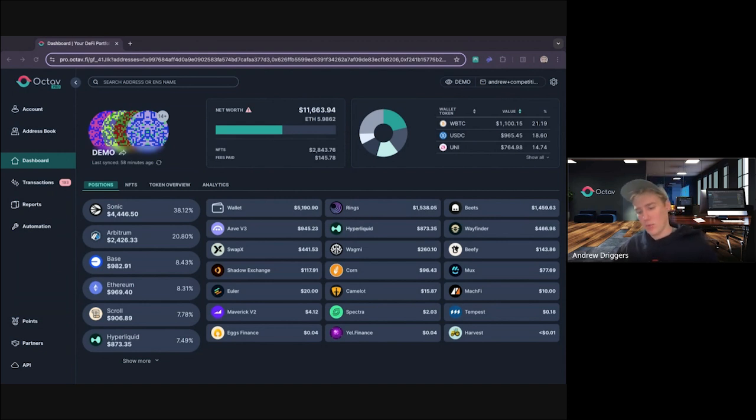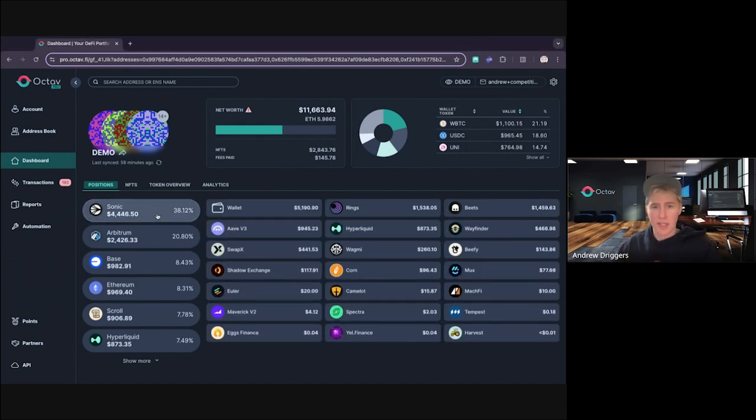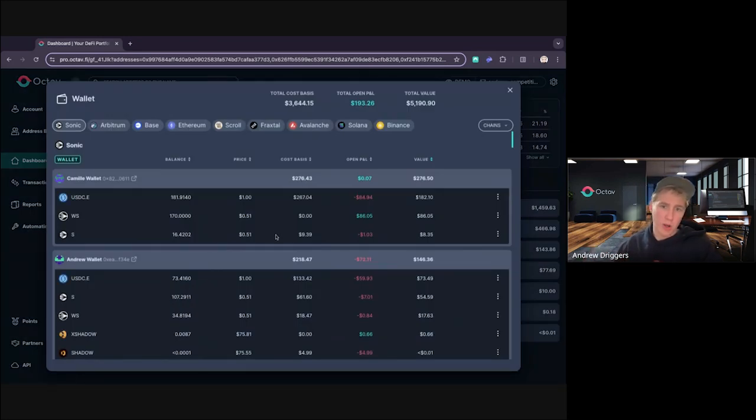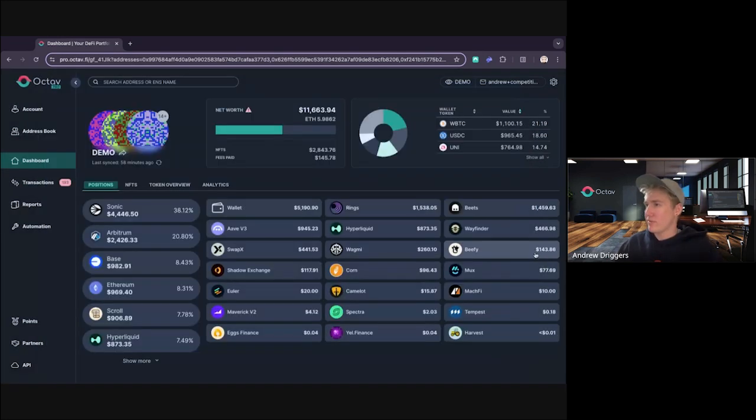So starting here, you get to see we have almost all of the main EVMs. We have Solana support, we have Hyperliquid support, Starknet. And with this, you're able to sort by the chain if you just want to see your positions on Sonic. If you want to see your token balances, so these are just raw tokens you're holding, you can pop up your wallet and see it there, per wallet. Like we said, we have about 15 in here.